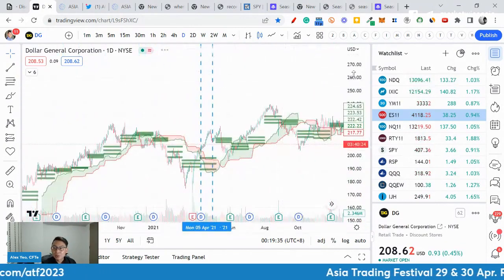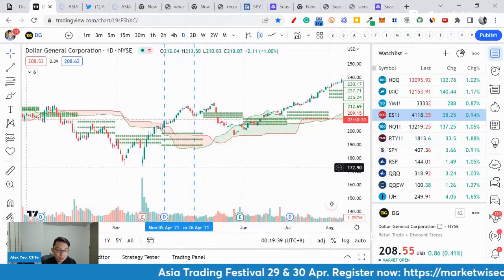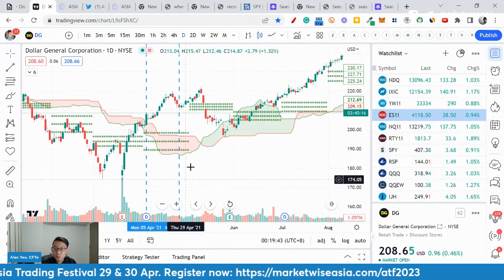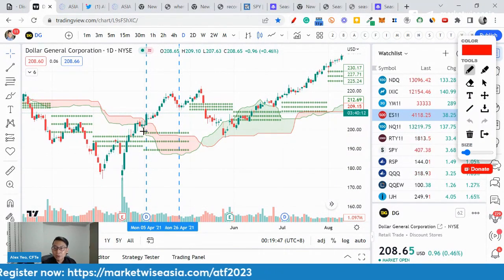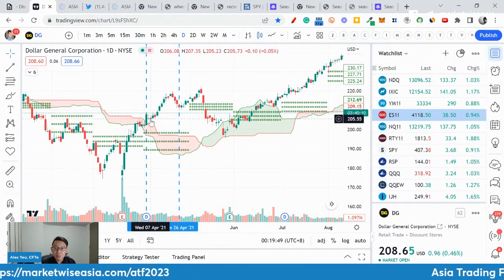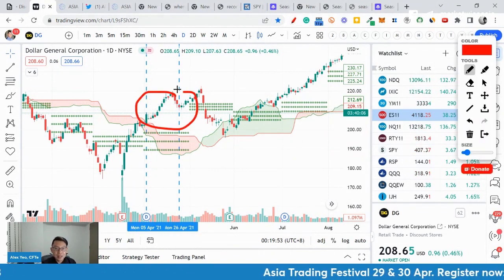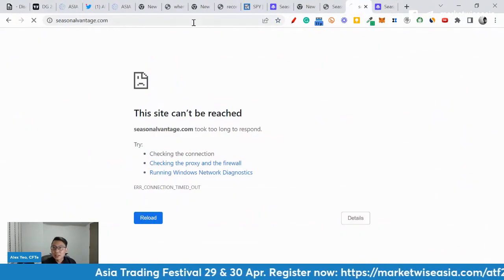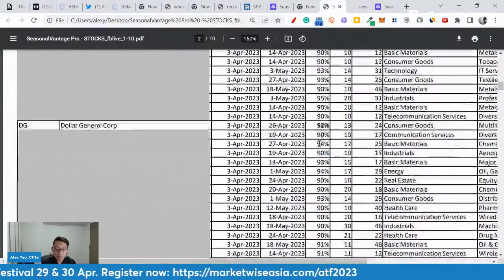And then, take a look at April 2021 over here. So you can see over here, 5th to 26th of April. Once again, can you see that price broke above the cloud? Then it's the best time to enter, and so the seasonal also. This is also a winning trade based on seasonality. Anyway, the data that I provided here is actually random. I just picked one anyhow.